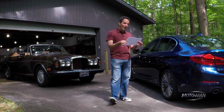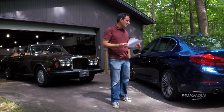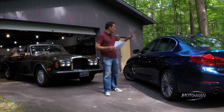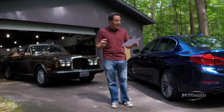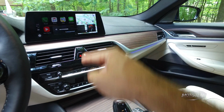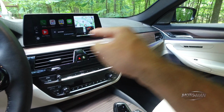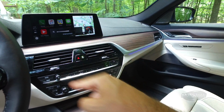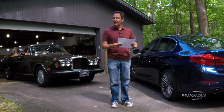Not just one driver's assistance package, 3 driver's assistance packages. Not just the usual stuff on the inside, but many dress-up packages. And I had no idea. Remember that gesture control thing that you and I have played around with in different 7 Series? Well, that's standard on a 7 Series. You have to pay extra in this one. So, are you excited for the options game?